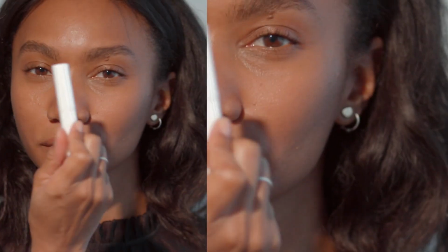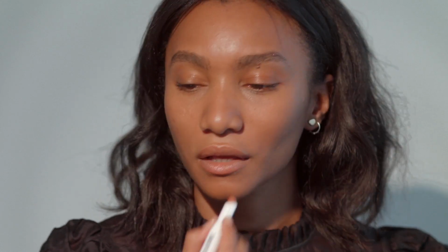And then once I'm done applying it with my first brush, I just take a clean brush and blend it even more. Making sure everything is blended, my blush, my concealer, make sure I don't have too much powder. Then I'm doing my lips.